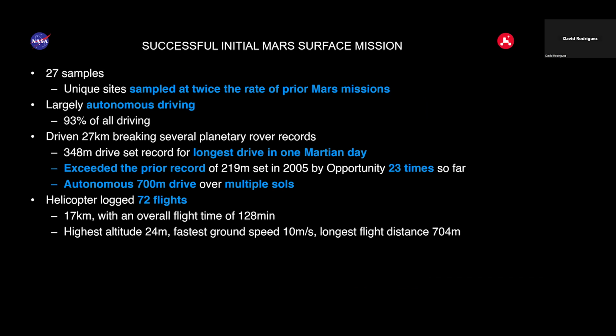It can impact the main mission as well. So at this point, we've collected 27 samples, and Perseverance has largely been an autonomous mission. It's significantly more autonomous than any prior Mars mission. And this is with a lot of updates that were made in the computing and in the algorithms for Perseverance. It's driven at this point about 27 kilometers.